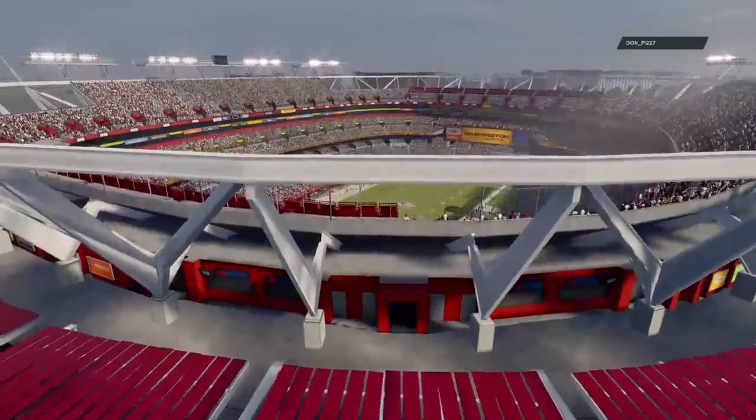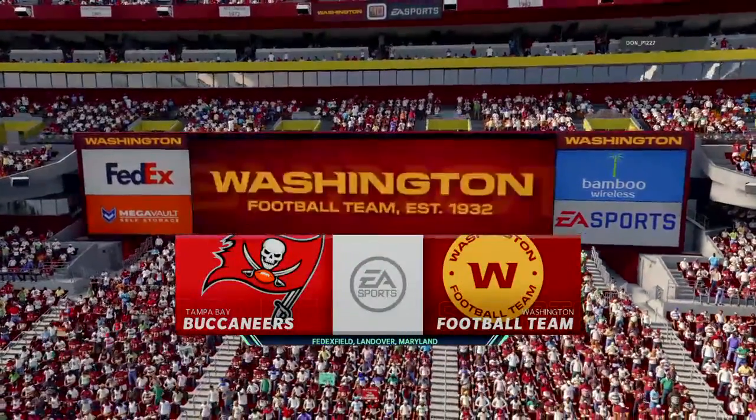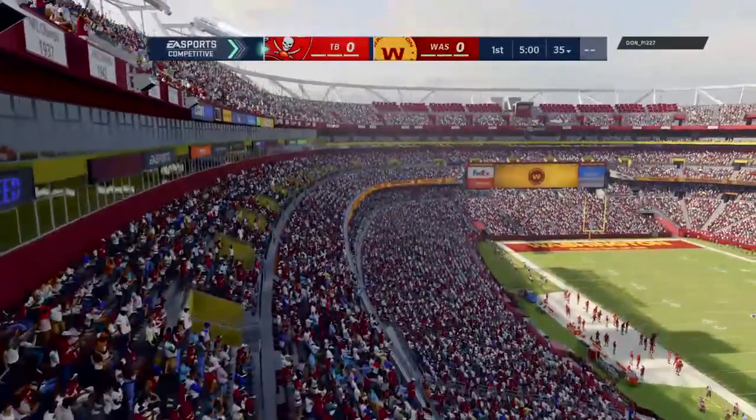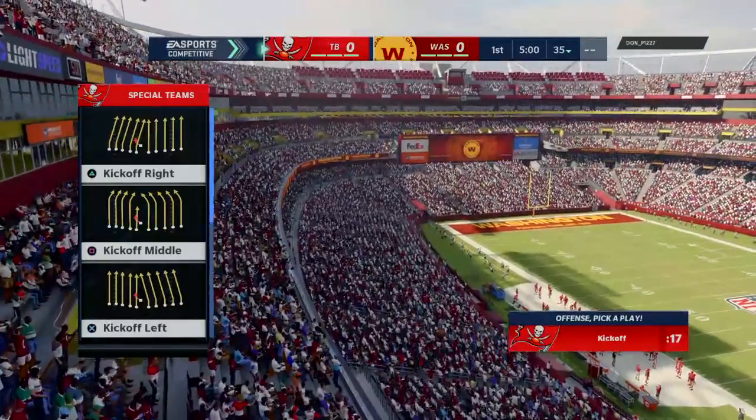EA Sports coverage of the NFL brings us to our nation's capital at FedEx Field in Landover, Maryland. They love their football in this part of the country, and this crowd is ready to go as their guys will match up with the Tampa Bay Buccaneers.